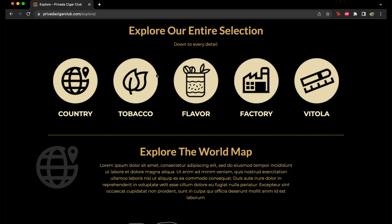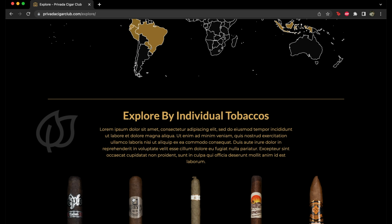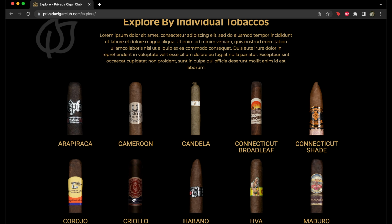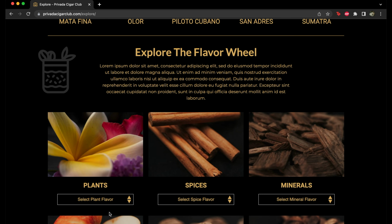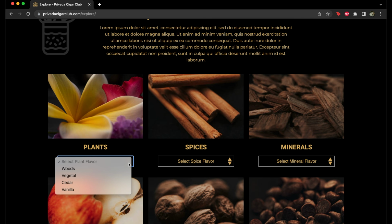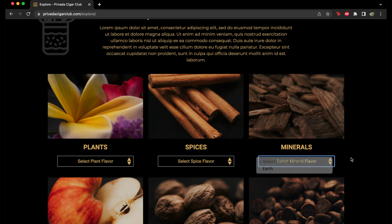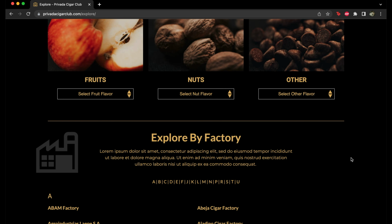If we scroll down further, we can explore the world map. Simply hover over the country you would like to choose cigars from, and you will be brought to a page with those cigars. Further down, we can explore cigars by individual tobaccos. Click on each tobacco for a list of cigars made with those tobaccos. Even further down, we can explore the flavor wheel. Simply click the drop-down menu, click on a flavor you're looking for in a cigar, and you'll be brought to all of the selections with those flavors.